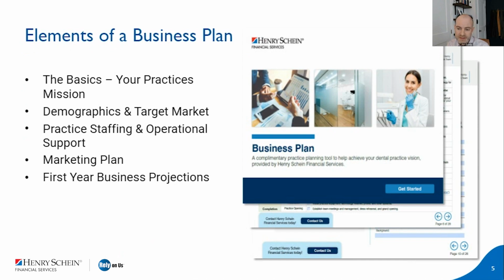Now, though, I should say there's kind of no set rules with this, and a business plan can include all kinds of different things. But typically for dental offices, we see them broken down into 5 or 6 different categories. Think of this as the who, what, where, when, and how of your plan. So I'm going to dive into each one of those sections a bit further in the next few slides.